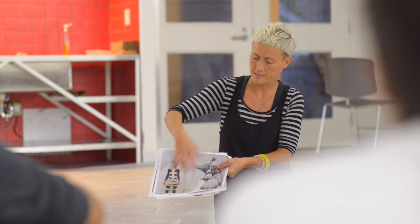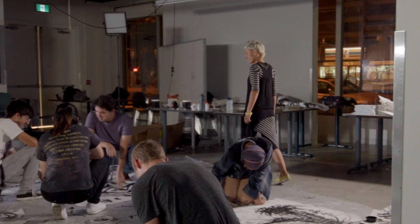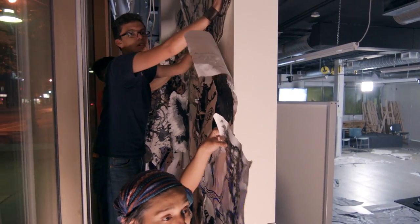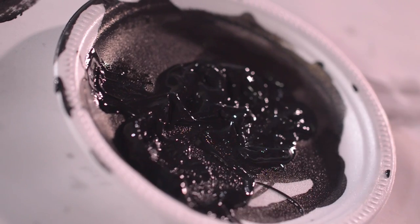We're bringing students in together with faculty members like Alex Bartosik, who has a background in such installations and painting and drawing projects. But we're saying to them, here's the space and here are the materials, and here's where we want to show the work. Now it's up to you to conceptualize something together.